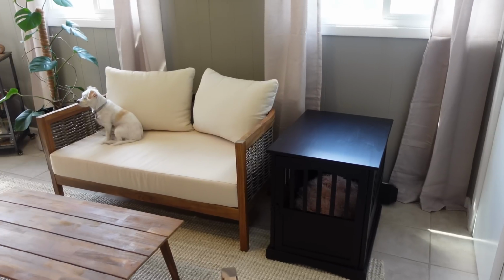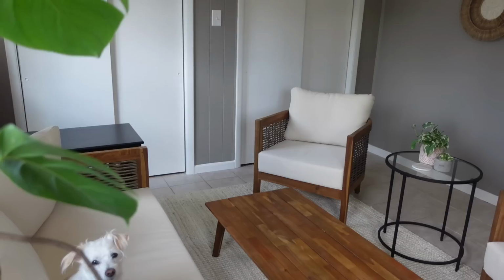Way to our sunroom. Technically, this is our third bedroom of the house, but we use it as a sunroom. I went back and forth on using this as my office space for a while since it does have such pretty natural lighting, but we decided just to keep it our sunroom, and it's kind of just our hangout space. Honestly, when people come over here, I would say the majority of the time they love to hang out in this space. It's just so bright and warm and welcoming in here.